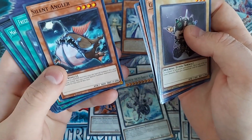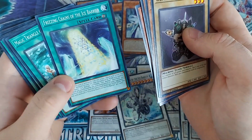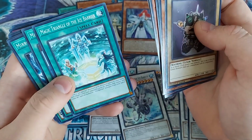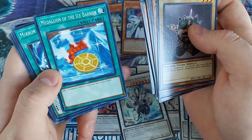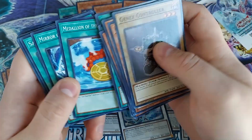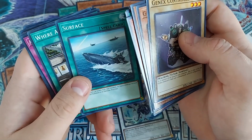What a great art. What a great card. I love that. Freezing Change the Ice Barrier. I think this is like the Monster Reborn for Ice Barriers. Cool. Magic Triangle. Medallion. Here's your Rhoda. Well, not even. It's better. It's just a Searcher. Add an Ice Barrier monster from deck to hand. Mirror of the Ice Barrier. Salvage. Surface. All right. Yep, there's Surface.